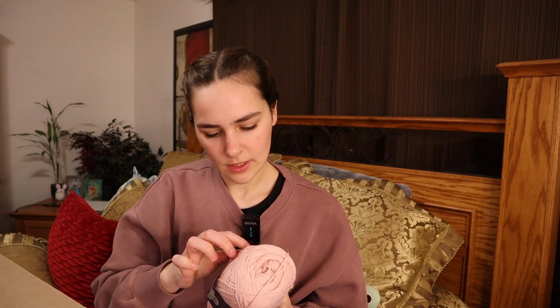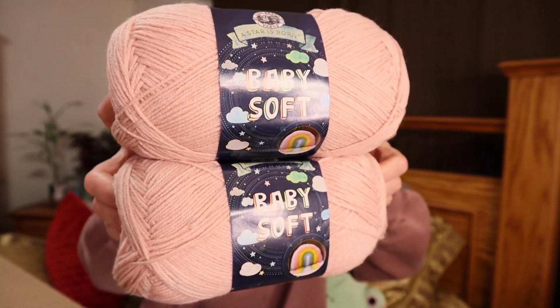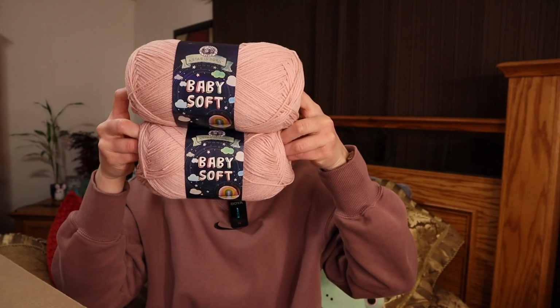This is the Lion Brand yarn, A Star is Born Baby Soft, in the color Dusty Pink. It looks like there's some blue fuzz in it. Okay, but this is what these look like. In the color Dusty Pink, and I believe these are for a sweater of some sort, if I can remember right. But yeah, that is a lot of yarn.